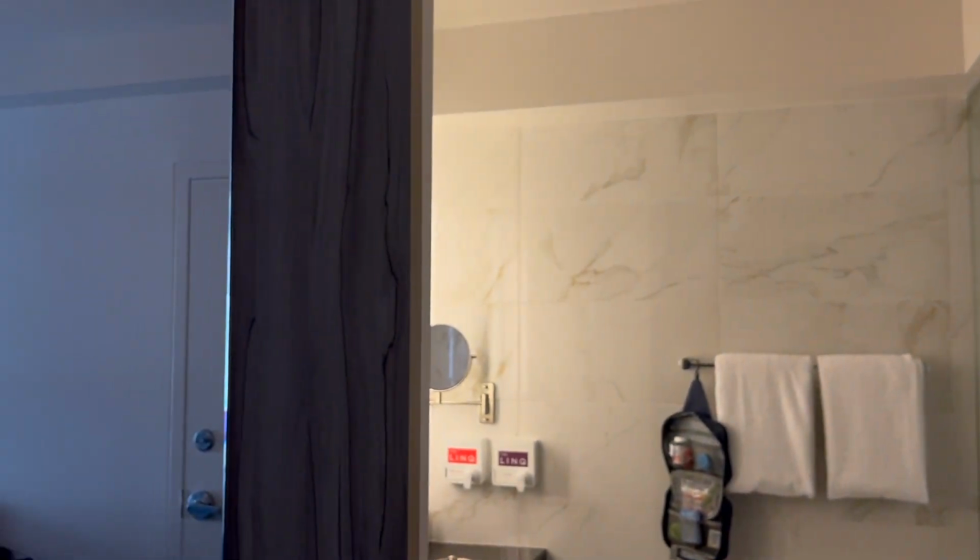Then we also have to your right the bathroom, and the door for the bathroom is pretty cool. You have a mirror right here, and this actually is a barn door. I really like these, this is cool. So you can close it. Then you got a mirror right here.